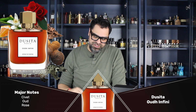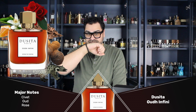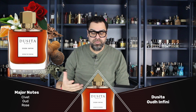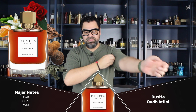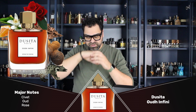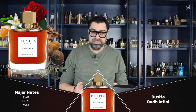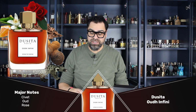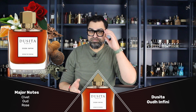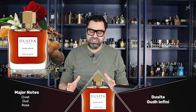The civet just dominates this thing, and that's what I absolutely love. Animalic fragrances. Very complex scent, so I'm not going to go through everything I'm smelling now, but it definitely has some darkness, some animalics. The blend is outstanding in this fragrance. The reason why people love this one, it's skanky, dirty.